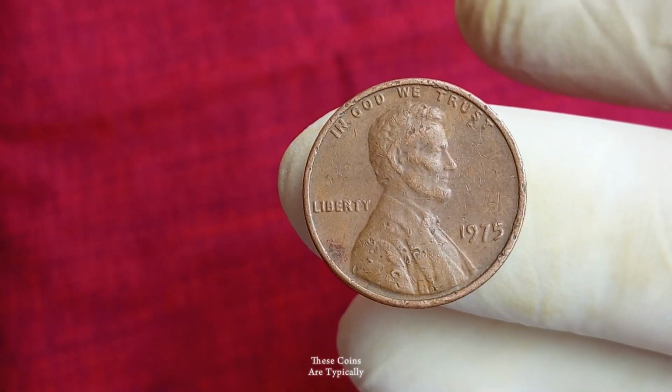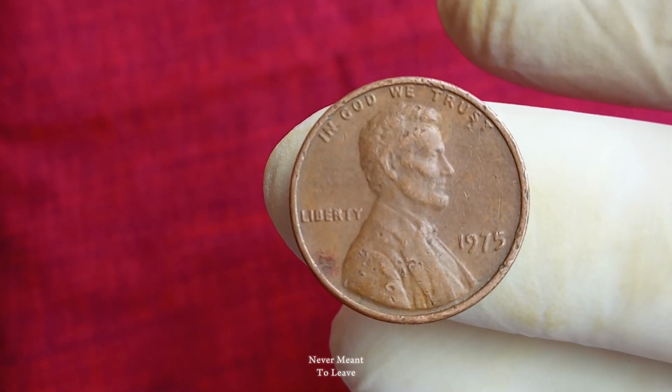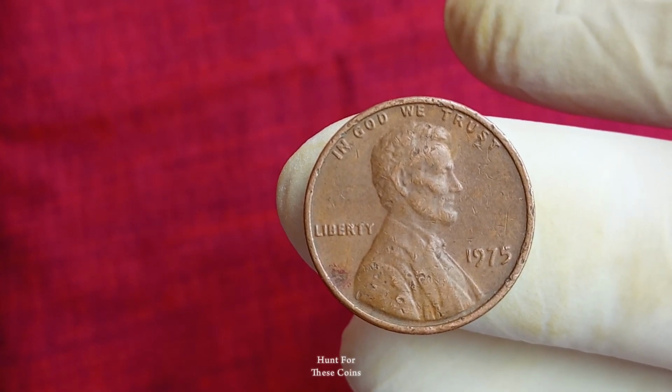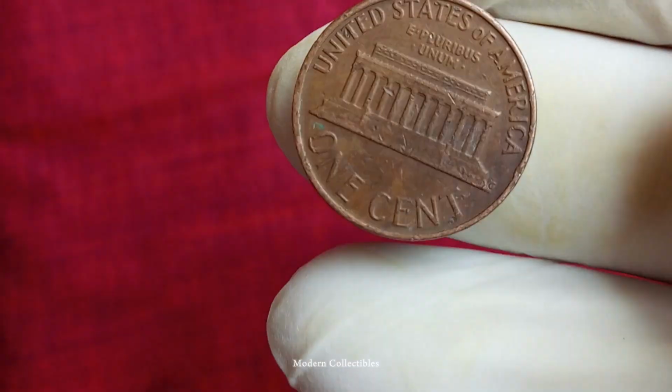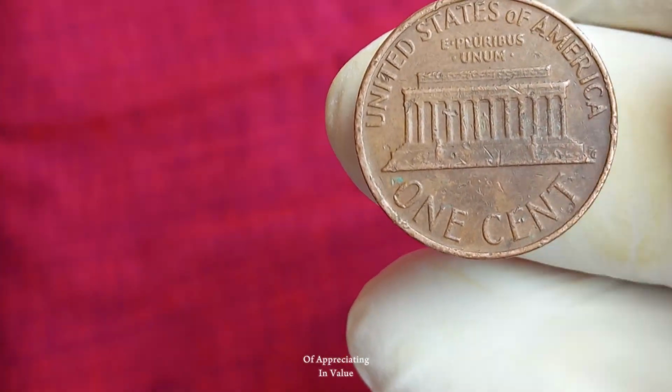These coins are typically high-grade specimens with rare minting errors, or pieces that were never meant to leave the mint at all. Collectors and investors alike hunt for these coins. Why? Because unlike many modern collectibles, rare coins have a solid history of appreciating in value.